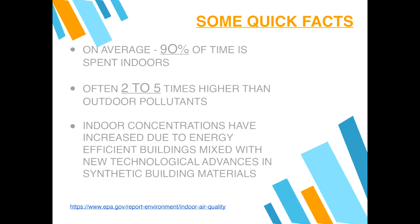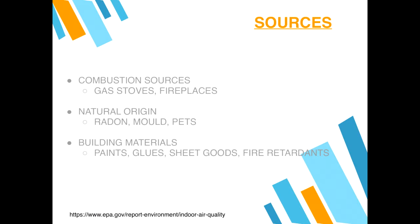And with the influx of new building, the indoor air quality is getting worse and worse as we decide to create the plastic bag and tighten that up while also introducing more synthetic materials. We're making it worse. So it's starting to be addressed, starting at this level. Some quick points here about the sources that they come in. So combustion sources are going to contribute, natural in origin, radon, mold, pets, and then building materials.